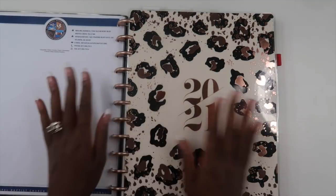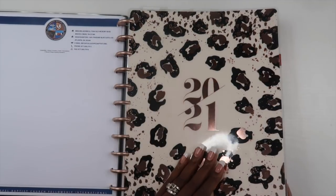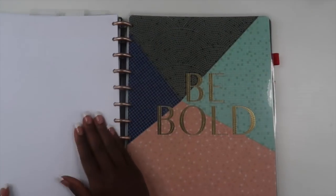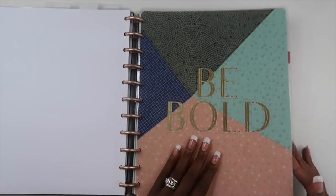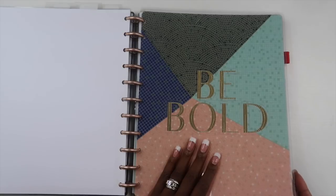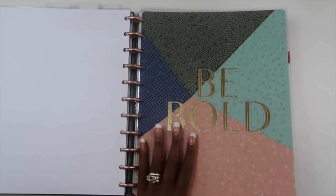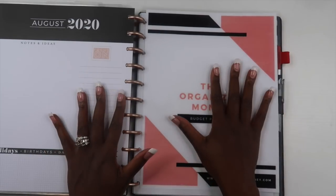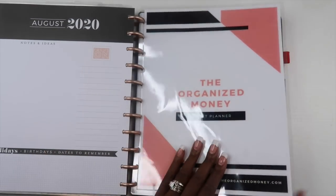The second planner I have in here is my business planner, and I do have videos on this planner too. The third one I have though is my work planner. It's for my church, and I don't have any videos on that one because it has some sensitive information in there. And the last one is my budget planner. So this is where we're going to be today.